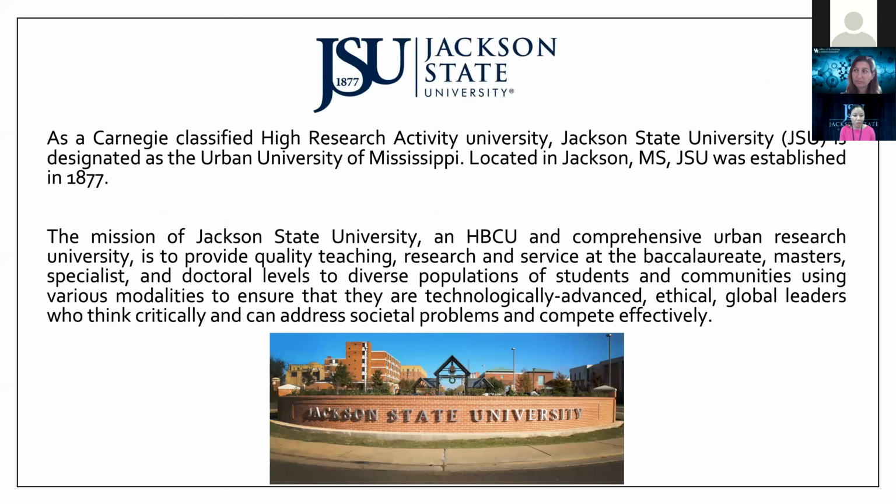If you do not know Jackson State University, we are a Carnegie Classified High Research Activity University, which is an R2, and we're designated as the Auburn University of Mississippi.